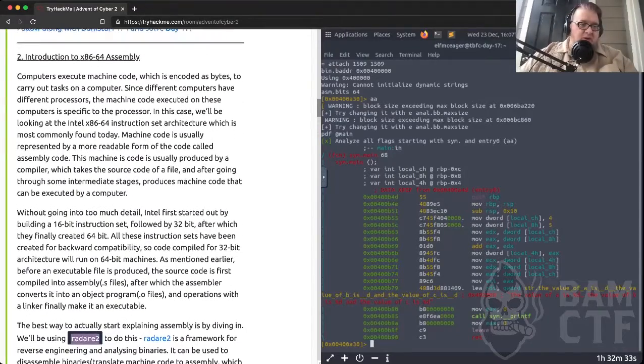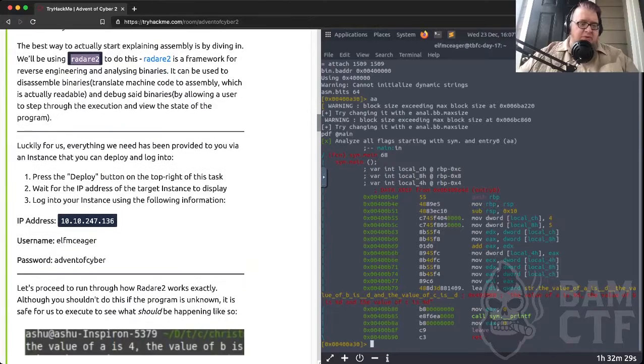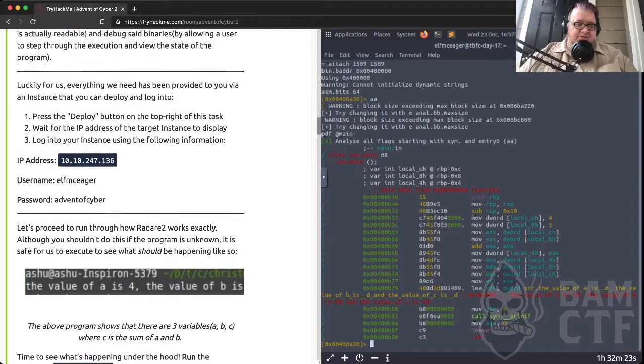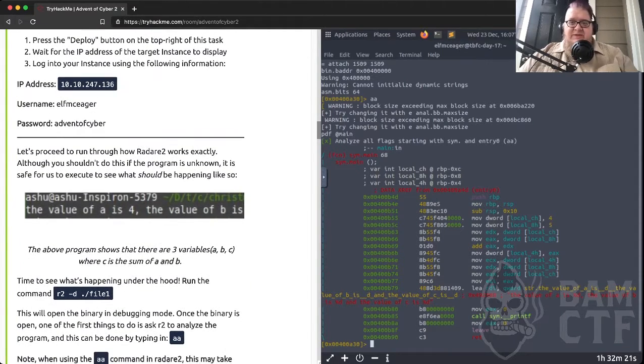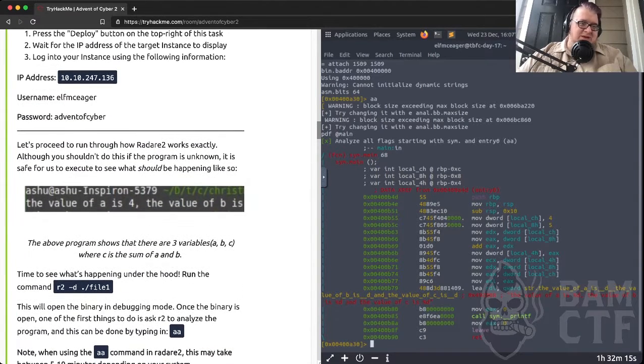So let's see, we're getting started. I've already deployed the machine, so we're going to SSH into the machine. I've already done some of the basic work getting started because it takes a few minutes where we just sit there and watch the screen, and nobody wants to watch me watch the screen. So I've already started this up, but we SSH into the box, and it gives us an IP, a username, and a password here.